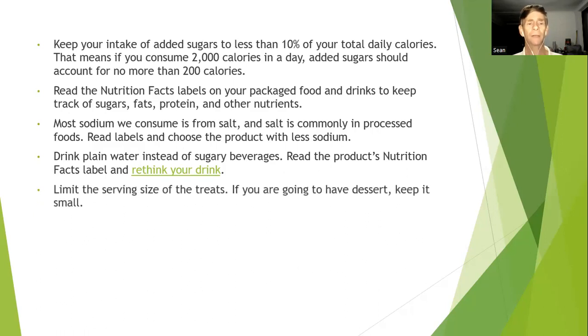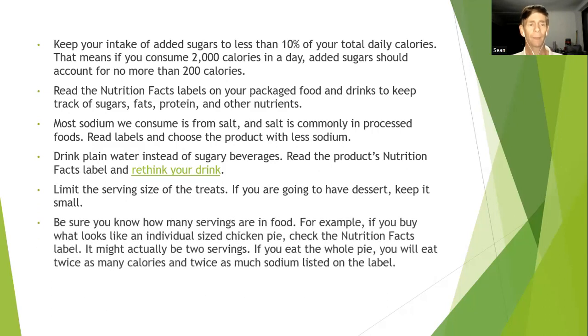Limit the serving size of the treats. If you're going to have dessert, keep it small. Now, Charlie might disagree on this one, but again, be aware. Be sure you know how many servings are in the food that you're having.